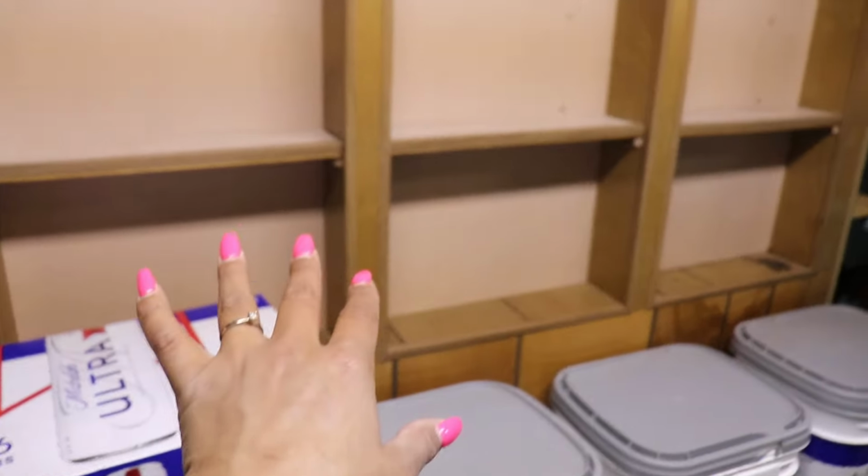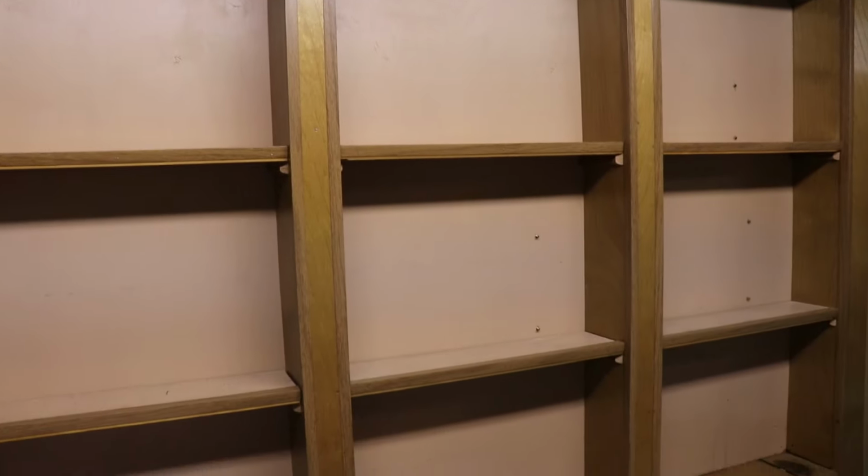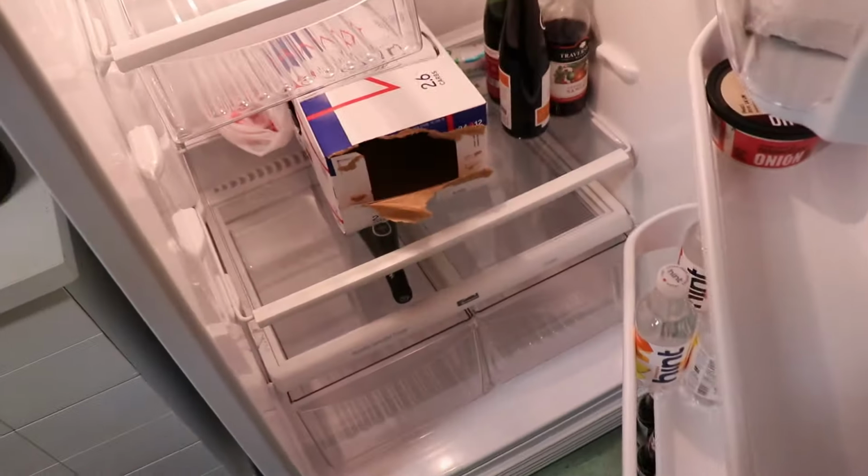But I need to put all this stuff up. And I decided that I'm going to put it all on here. It's going to fit here really nicely. So I'm going to stock these things up here. And the fridge is really empty right now.